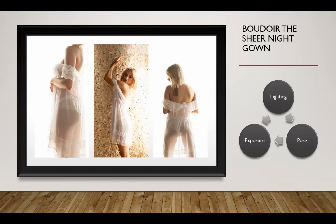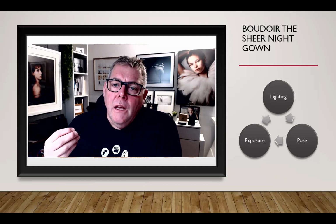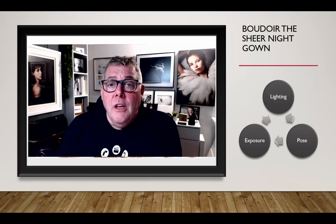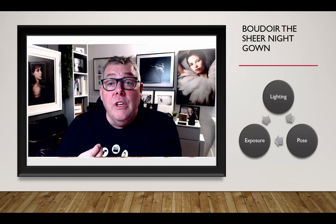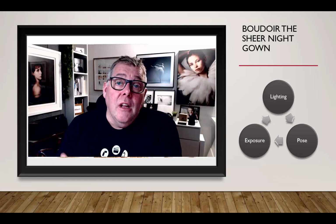So as far as the lighting is concerned, you're better to work from the light coming in from behind, but you can work it from the side. If you're looking for that sheer effect though, you really do need to light from behind. As far as the pose is concerned, change the pose specifically when their back is to us or their front is to us, so you can have the sheer coming through the leg. And as far as the exposure is concerned, overexpose the image by about a stop, and you'll get this lovely wraparound light.